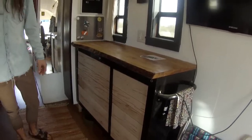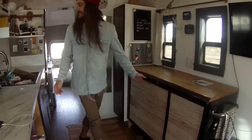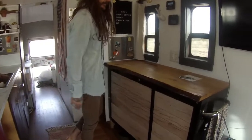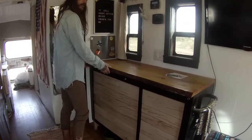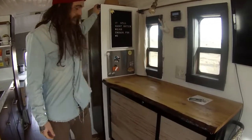It's full of crap. Oh, what I like with those is it's lockable. Yeah, it's nice. You can just do one key and lock every drawer. And now it's bolted to the wall, so it doesn't rattle anymore. Here's my storage for jackets and coats and stuff.